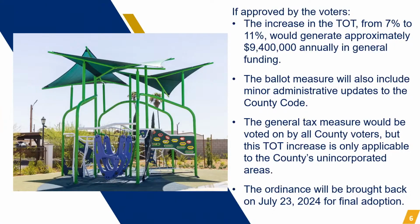And final slide, I believe this is the last slide here. So if it was, as mentioned, to increase from 7% to 11%, we estimate approximately 9.4 million additional funds brought into the general fund.